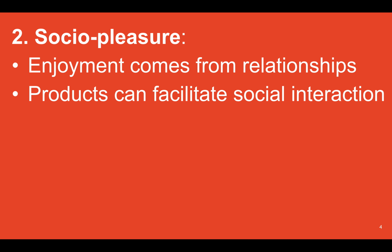Two is social pleasures. That is where enjoyment comes from relationships to one another, to other things. For example, a product can help facilitate social interaction, which creates sociopleasure.